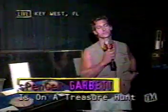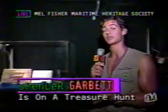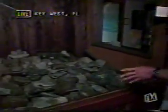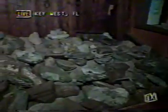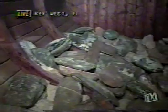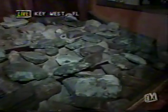Good morning. First of all, we showed you some of the artifacts and how they restore them. Now we're going to show you some of the treasures and the jewels, and the process is the same. I'm here with KT, and she's an underwater archaeologist, and this is a recreation of what they found in the bottom of the Atocha. And what are we looking at here exactly, KT? Well, this is an example of what 47 tons of silver bars would look like. That's the equivalent of 47 solid silver cars that were on board the Atocha.